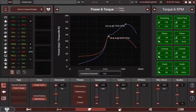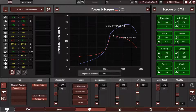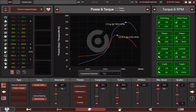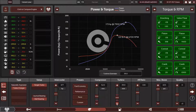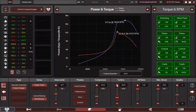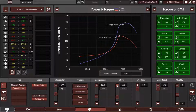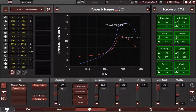Maybe keep the turbine at the same. We're shifting at 5,600. I know that made her lively, but why not? Go for raw horsepower here. Max out the compressor. Balance the turbine with it. We're going to want a max AR ratio if we're going to do this. And that puts our turbine at 43. Max boost pressure.